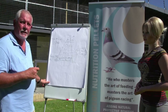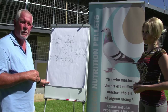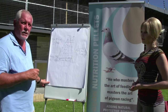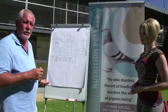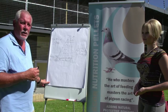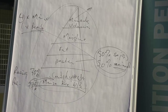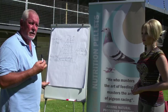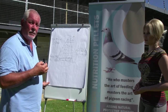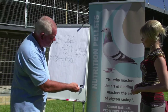The solution, I believe, and the future of pigeon racing will be in the form of an extruded pellet, giving you the benefits of nutraceuticals, organic acids, mycotoxin binders, all within a well-balanced feed. The benefits that I've just mentioned are available in the product called PNP, which stands for Pigeon Nutritional Pellets. What other benefits does a pellet have over grain mixtures?